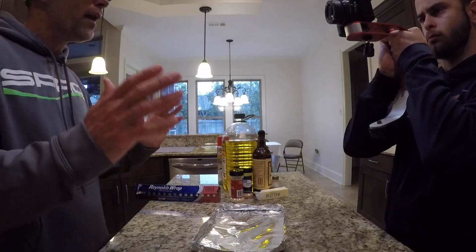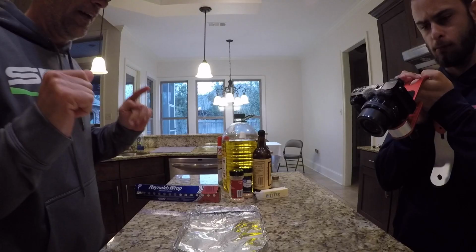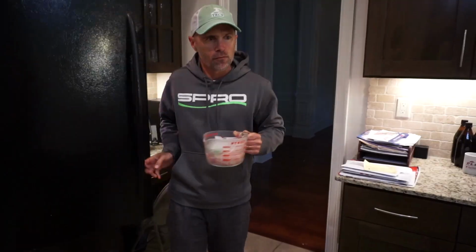I made this dish last night with some of these fillets. If you're watching this video, it's gonna look like all one day. It's actually two different days. I fished yesterday morning, made this last night, and now I'm gonna make it again tonight with the remainder of the fillets. And I can't wait, it's gonna be delicious.